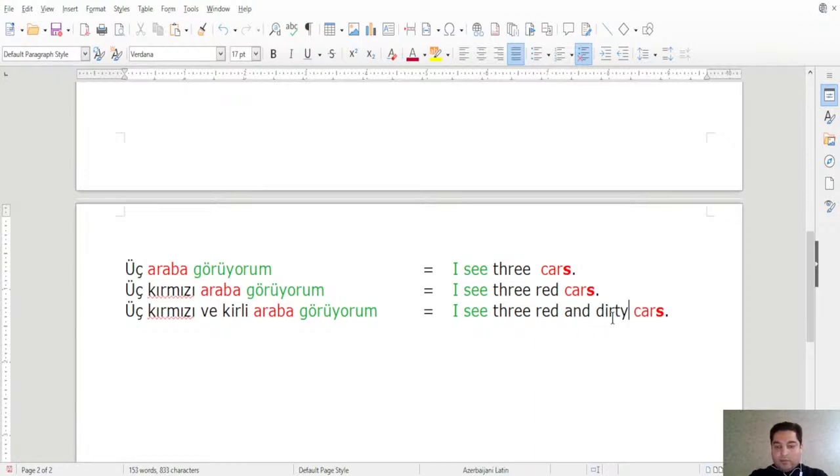So you see, whatever happens between this 3 and araba, it doesn't matter. You still keep the structure the same, okay? Whatever comes between this number and the noun, if that number is really for that noun, you still use it in the singular form, okay? That's basically it that I wanted to specify in this lesson.